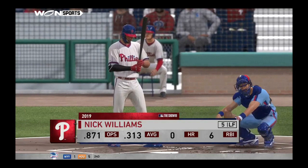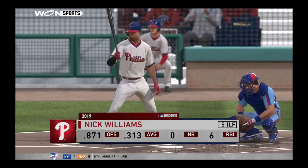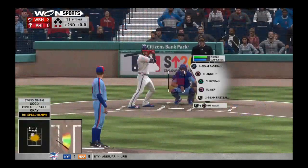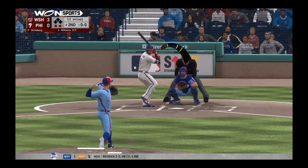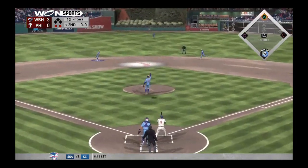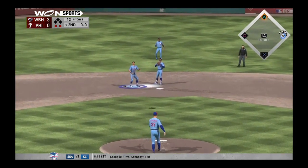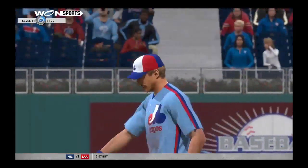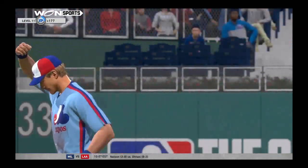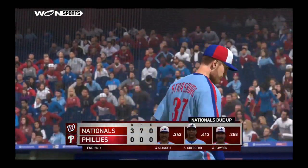Here's Nick Williams. First pitch is popped up in the infield. The shortstop right there puts it away. Side retired. The shift was, well, that was not the shift, but no matter. Robin Yount gets the out. At the end of 2, it's 3-0 Expos.